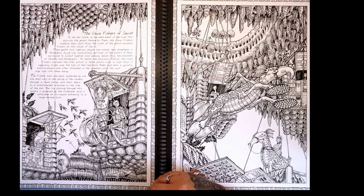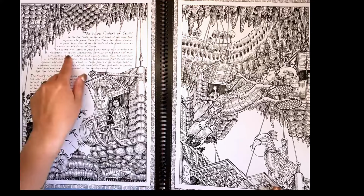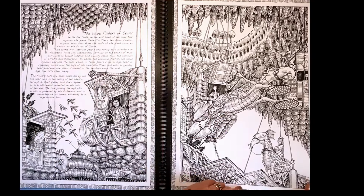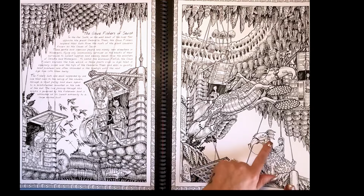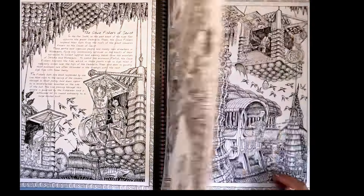No, I'm just wasting time trying to read through it. Air mules. It's an air mule. There we go. So they can fly. They look a little bit dragonish, but also elephant-like and horse-like at the same time.